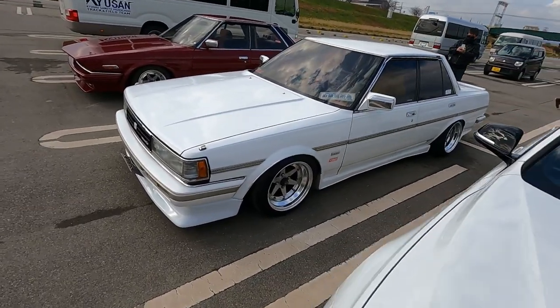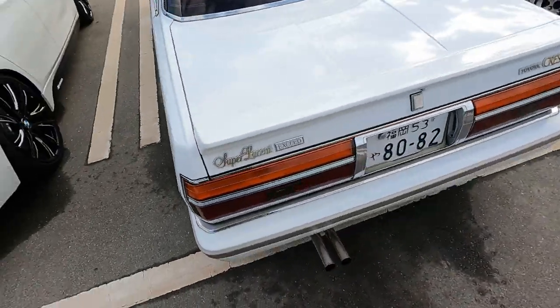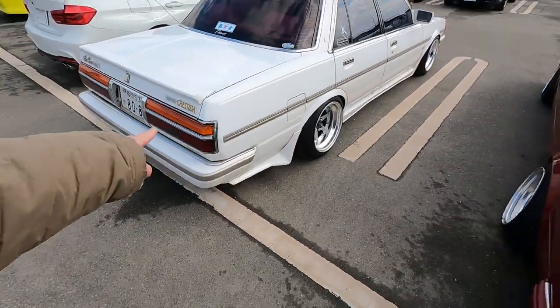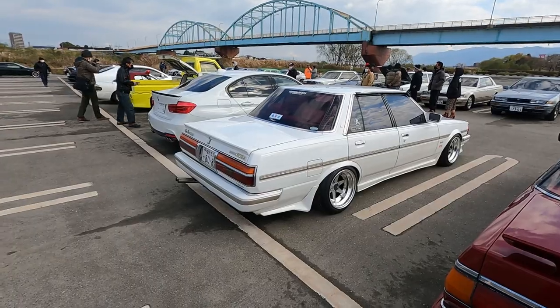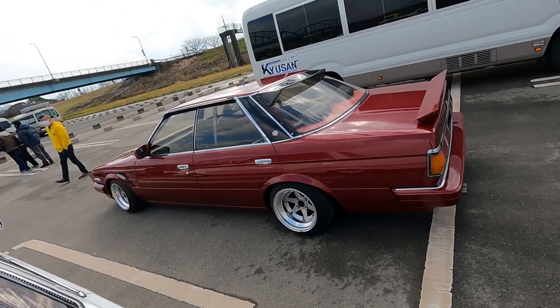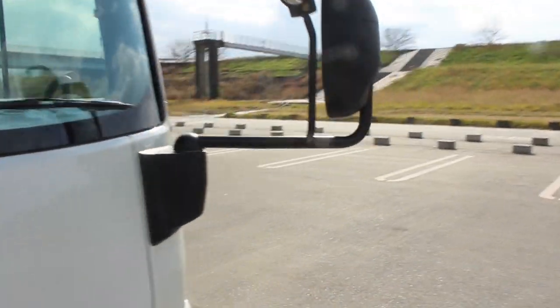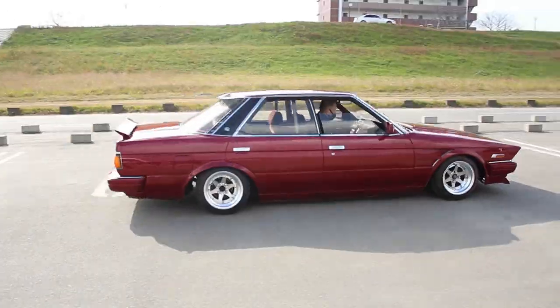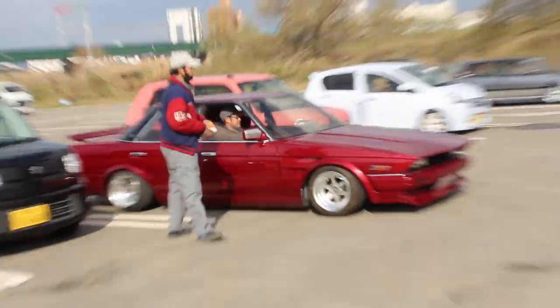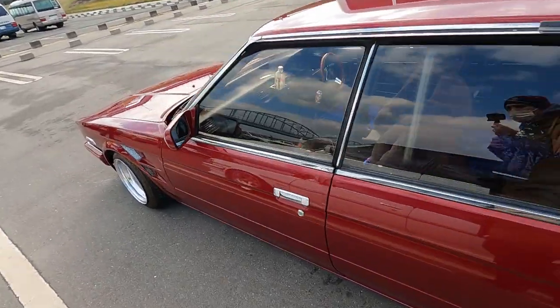Mark II, is that a Cresta? We got Longchamps again. Super Lucent Exceed Cresta. Ah, Cresceda. What? Foreign market badges? No one overseas does that. No one overseas does JDM badges, right? No, of course, I'm kidding. But the organizer, that's one of his cars. He recently acquired this one and it's pretty gorgeous.